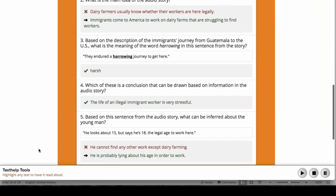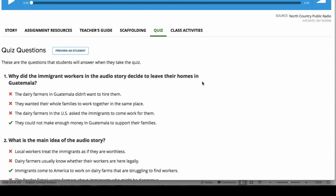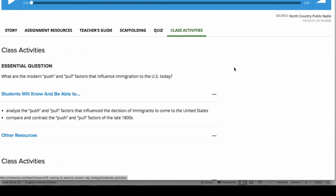I just want to point out that you will see the text help toolbar here again, because this is a student preview, but we only have the audio supports here because the quizzes do have vocab questions. We wanted to remove any dictionary supports there. And we'll go back to the lesson here and then quickly follow up with this last tab.